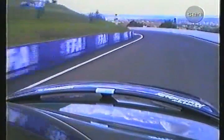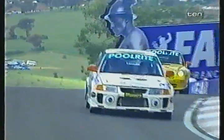Coming up behind the Longhurst Andrews Class C car as Faulkner goes past. Guy Andrews doing a good job there, giving Faulkner racing room. Coming up on, looks like, is it Peter Boylan and Ross Palmer's car, the Quirks Mitsubishi Evo 5. He's lost some time there. Yeah, big time. Big time. Look at this. Oh, dear. Whoa, thanks, Ross. Good on you, Ross.